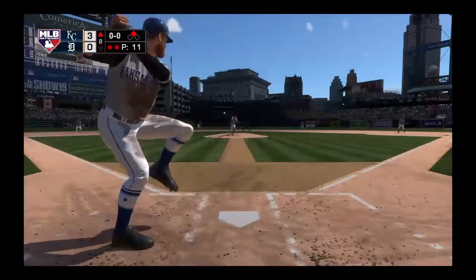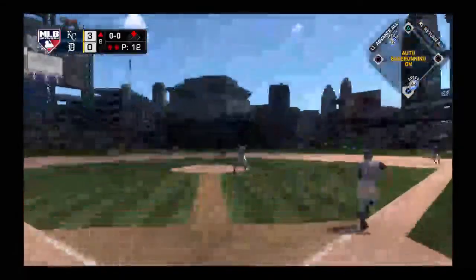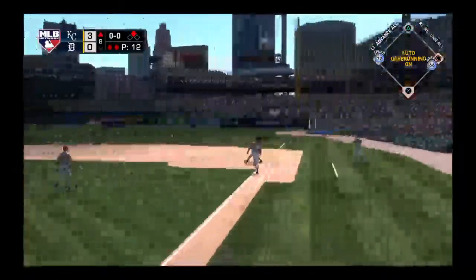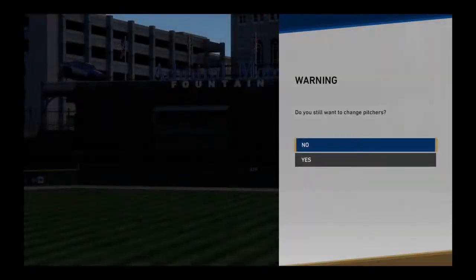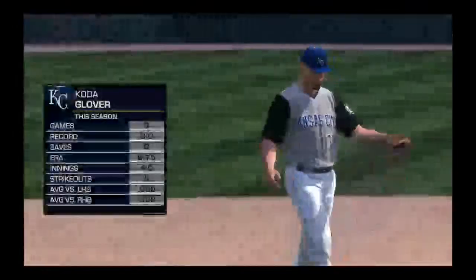Here comes the first pitch. Weak grounder back to the mound. Throw on to first gets him, and the side is retired. One left for Kansas City, but they're on top by a count of 3-0.